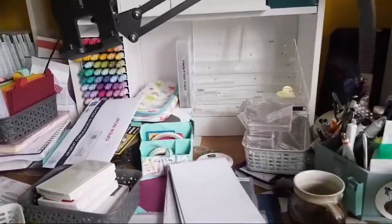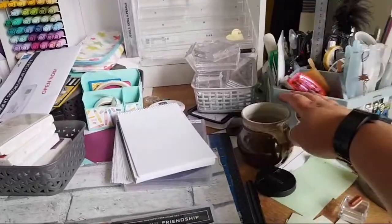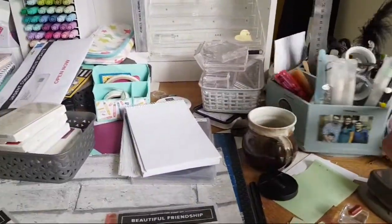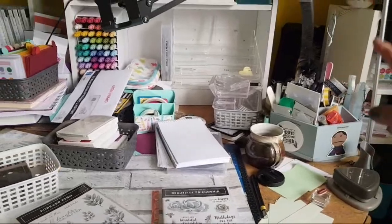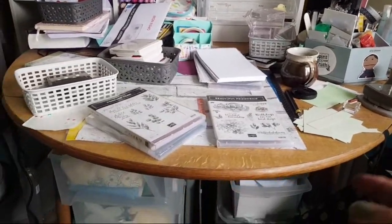This is great. I picked this up from TK Maxx. I only had one there. And I keep all my bits and pieces. I try not to overcrowd it. I know you might laugh, but I try not to overcrowd it and just have things that I need.